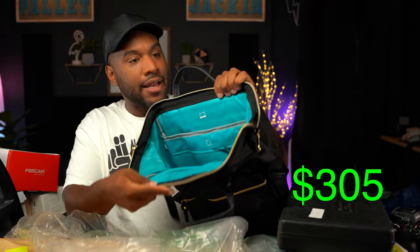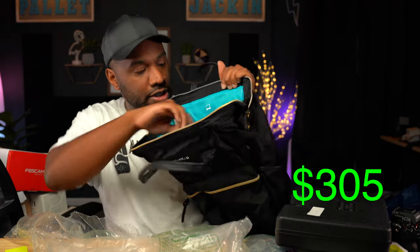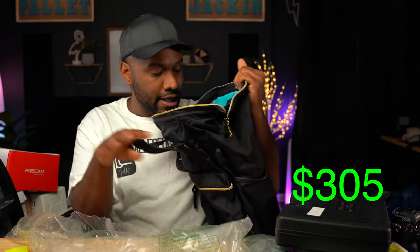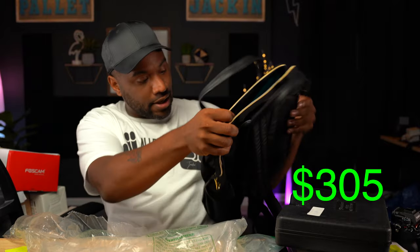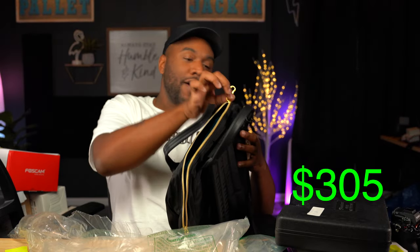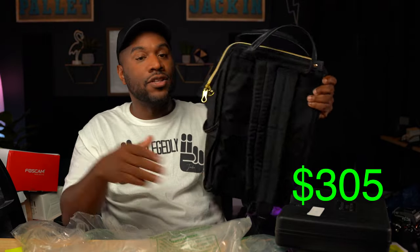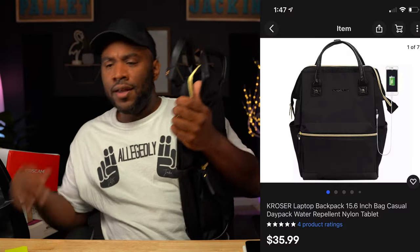It's black, and it's got this really nice green interior, or turquoise, I guess you call it turquoise. And then it has a little USB where you can plug it into a power bank. This is for a laptop, so it's got a little laptop sleeve where you can slide the laptop down here. I may keep this. I always say that every time I get a backpack, I need to keep that. I love backpacks and I love bags. And this one is a pretty stylish one. So this one goes for about $35.